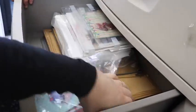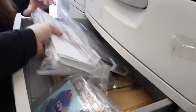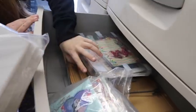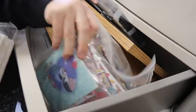More cards. What is this? Oh, just paper, probably outlines. Are those personal? No, just pegboards. Oh, pegboards? Yeah. Alright.